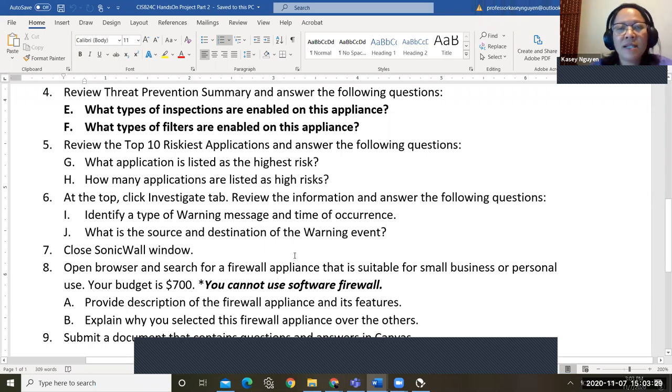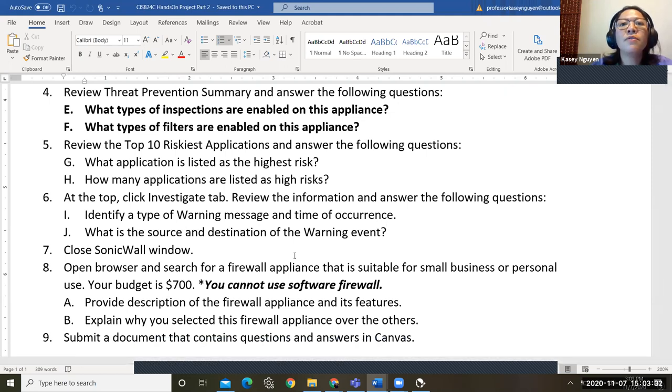Now, there are many companies that produce different types of firewall, from Cisco to Sonic to WatchGuard, so many, okay, Barracuda. So it's really the option for how the network architect and the security architect want to implement this, if you're building the network from scratch or implementing security solutions. Okay. The second part of this project is for you to find a firewall. And I want it for a small business, or even, let's say, a home business, or if you have important things you want to protect. And this budget is fairly lenient because you're gonna find that firewalls are fairly affordable on a small scale.